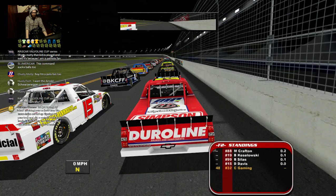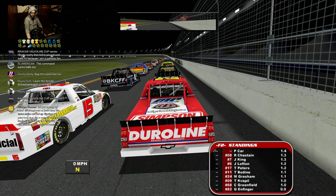Alright, hopefully no texture issues this time. Drivers, start your engines! Except the number 13 isn't in front anymore, oh well.